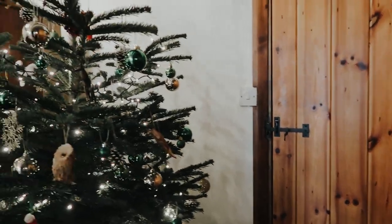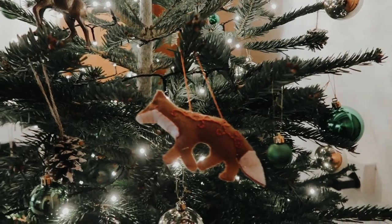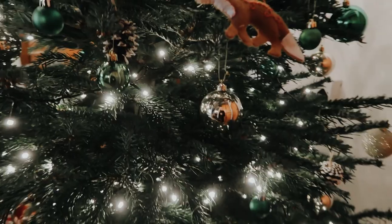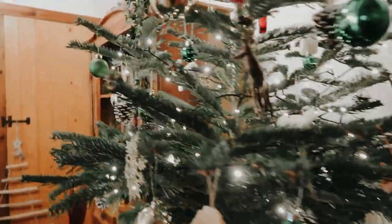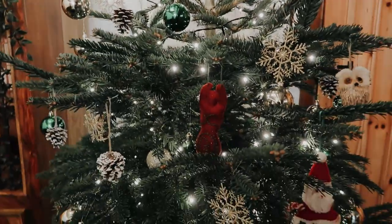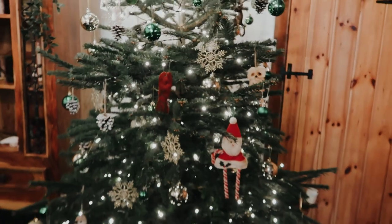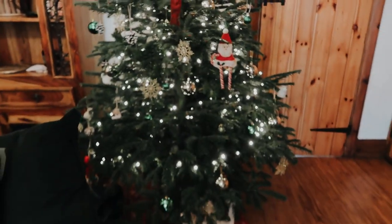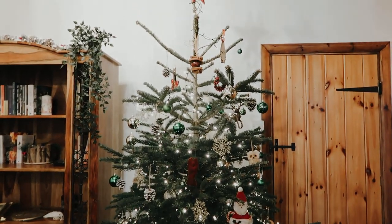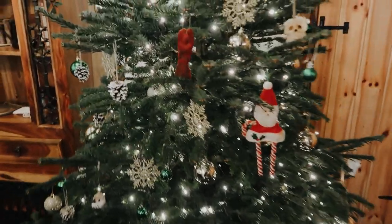And this is the Christmas tree. So I try to decorate the tree a bit more natural and earthy, because that's what I like to do, and cover it with animals and pine cones and bits of nature, and then some sentimental ornaments as well, snowflakes and things like that. Gotta have the goddess there as well. So that is the Christmas tree. It is a real Christmas tree, and we managed to find a Christmas tree farm literally in walking distance. So it's really special that this is from so close by.